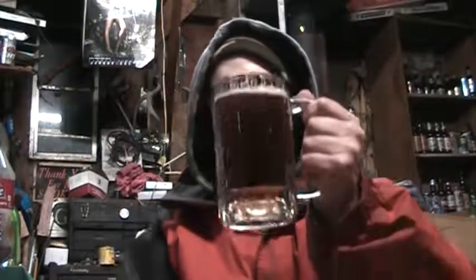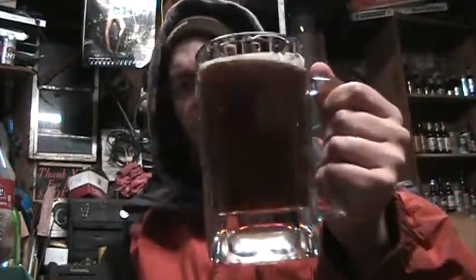But yeah, it looks a lot, from the top and the side, like root beer, at least in my opinion. Except, well, yeah, it is very brown, like root beer, reddish brown. Anyways, cheers. Left hand, I guess.